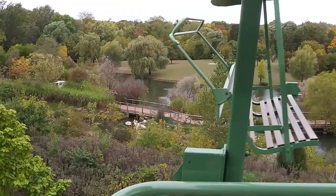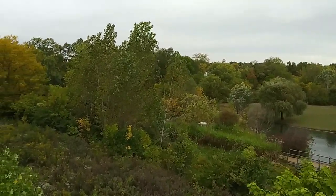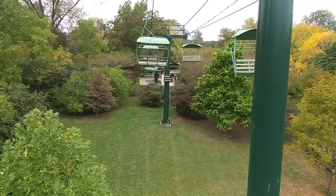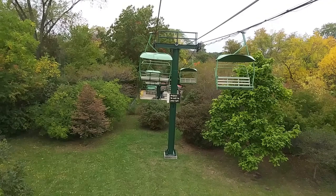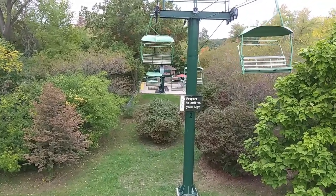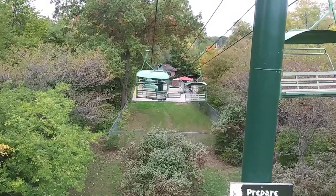Now, as far as acreage goes, this is the third largest zoo in the state of Indiana. I feel bad for the worker here, he's going to be really bored today. He said, I'm the first person on this and probably going to be the only person on this.